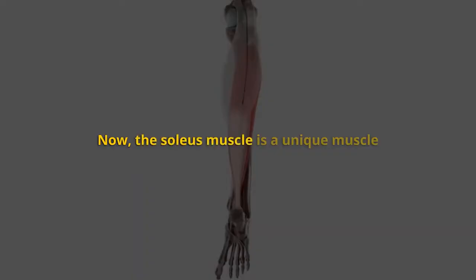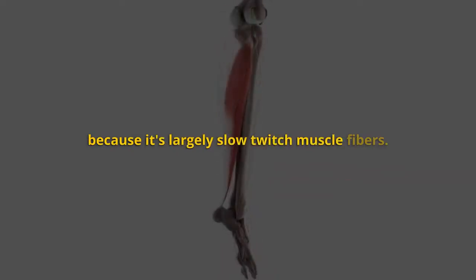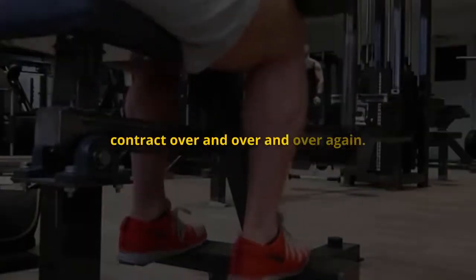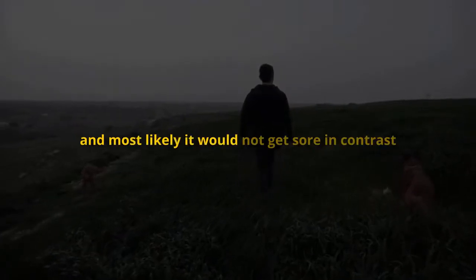Now, the soleus muscle is a unique muscle because it's largely slow twitch muscle fibers. It's designed to be used continuously over and over again for stabilizing your body when you're standing upright, for walking. This is a muscle that's designed to contract over and over and over again. In fact, you could walk all day on this muscle and most likely it would not get sore.